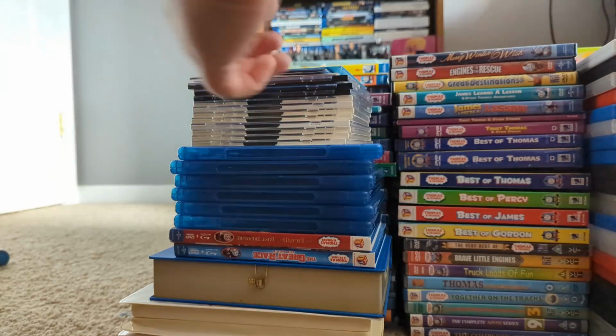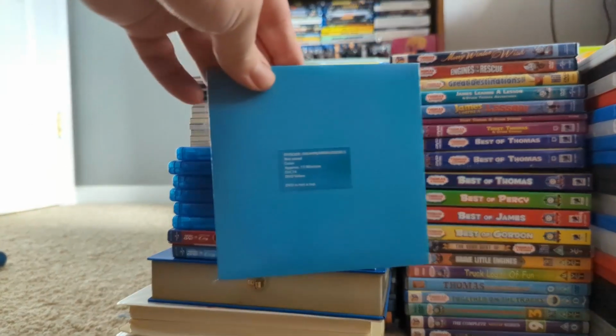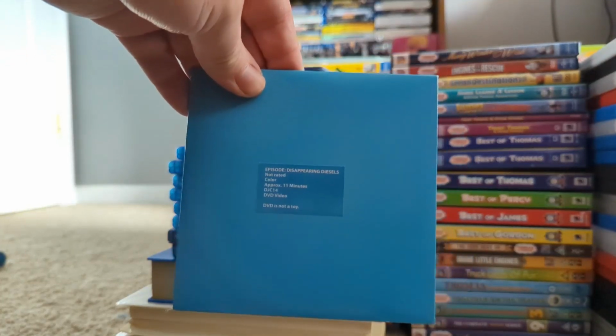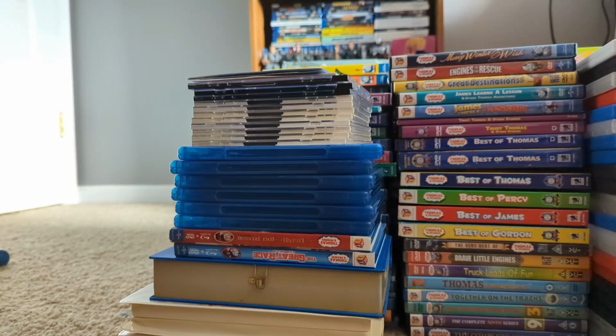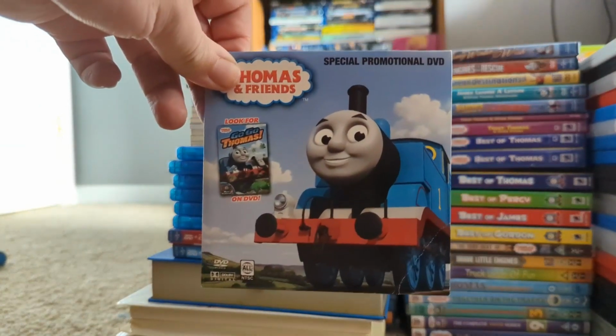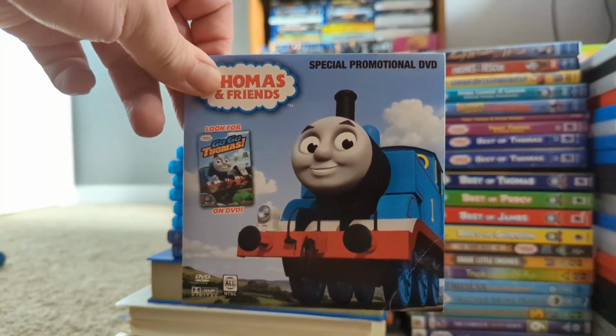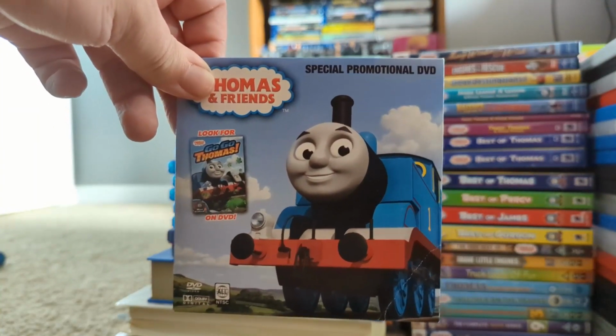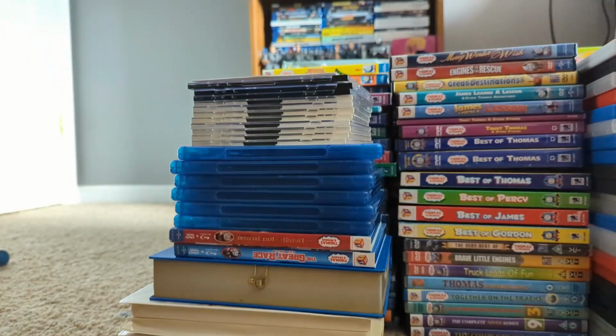Now we got some samplers here. This came with a Wooden Railway set. It's the episode Disappearing Diesels. When I bought that off of eBay, it also came with a 2013 Wooden Railway Thomas, and I didn't have that, so that was cool. This DVD came with the Sodor Search and Rescue Center Wooden Railway destination. I was very happy to find this in an actual store. Granted, it was a TJ Maxx, but it was a store.